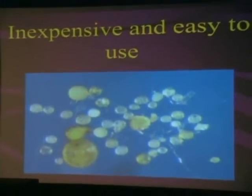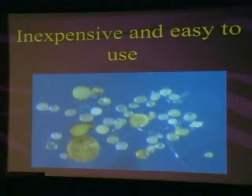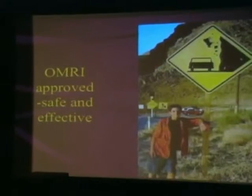It's a lot less expensive. When I first started, it was really expensive to use mycorrhizae. Nobody could afford to do it. It's now a bargain. It's cheaper than fertilizer in a lot of cases. And you don't have a lot of the problems associated with chemical fertilizers.